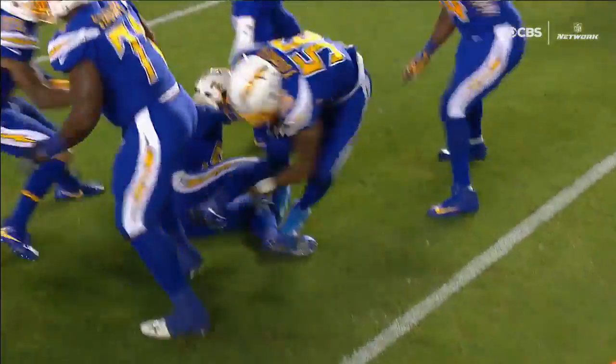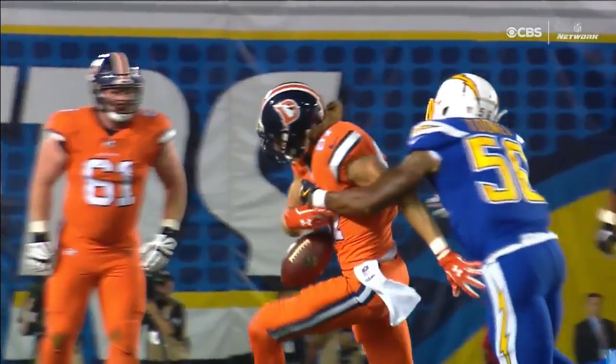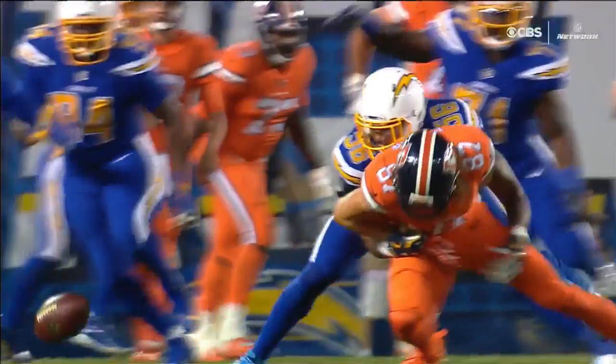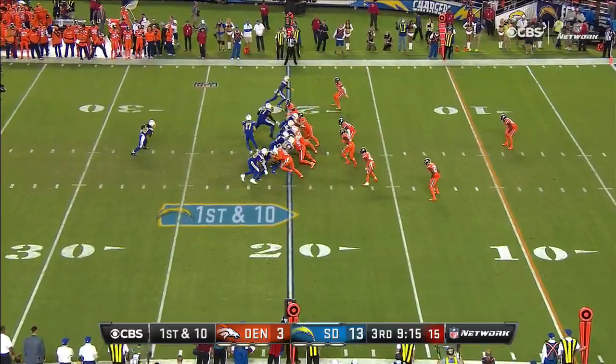Looks like a catch, and again, you could see that was a tremendous job. You said it, Toomer, just watching him come across, goes up and makes the hit. We've seen a lot of big hits on these short throws. At the 20. Deep pressure on the defense once again.